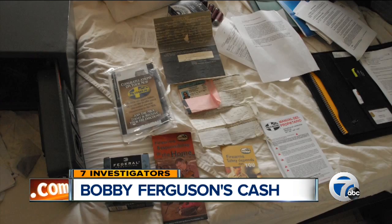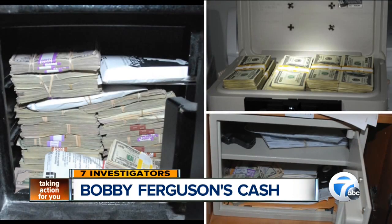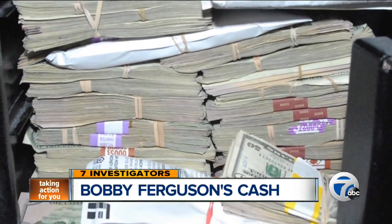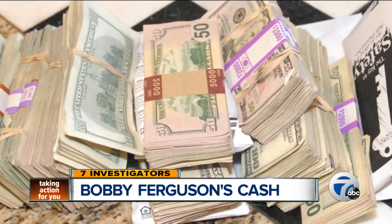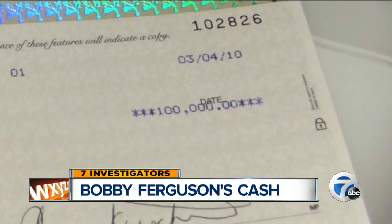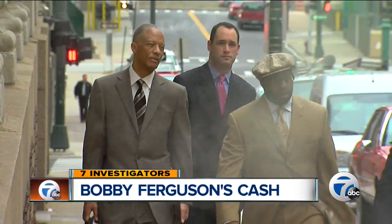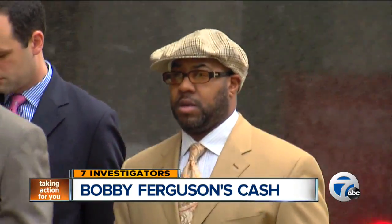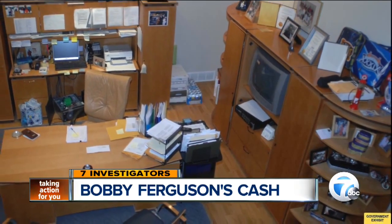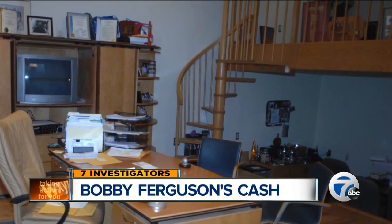Some of these photographs were used as evidence during both trials. They show at least 3 different safes filled with stacks of $50 and $100 bills. The feds have seized more than $4 million in cash, cashier's checks, and other assets from Ferguson. During the Kilpatrick case, federal prosecutors presented evidence that Ferguson also used state grant money to redecorate this office, complete with a loft described during the trial as a chilling pad.